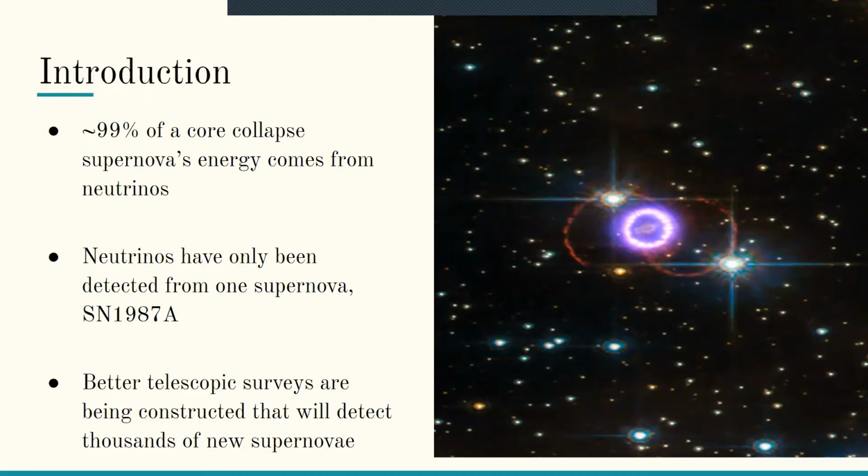And although these explosions will produce colossal amounts of neutrinos, only around 20 have ever been detected from a single supernova, SN 1987A. In the near future, better telescopic surveys and more sensitive detectors will be up and running and will hopefully be able to detect more supernova neutrinos.